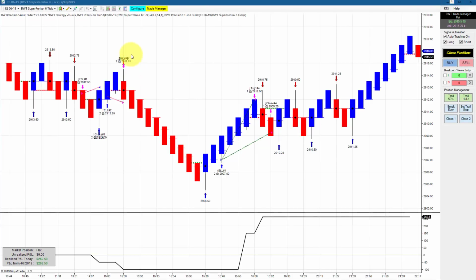Okay, the E-mini S&P on a Super Renko 6 tick had a couple of small losers here. The drawdown was only about $100 on both of these trades, so that's $50 per contract, no big deal. And then it came back with this winner here and finished with a modest gain of 262.50 for the day.